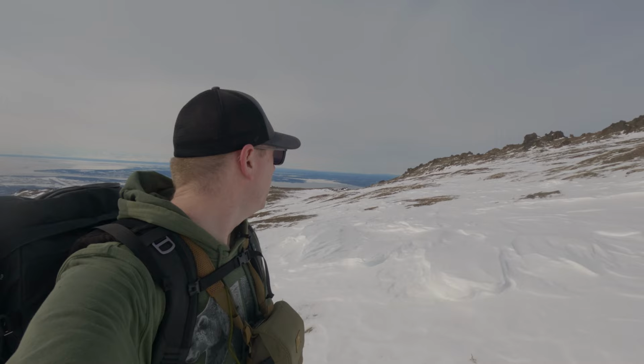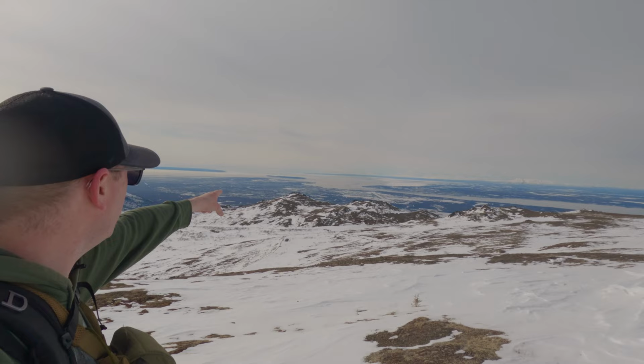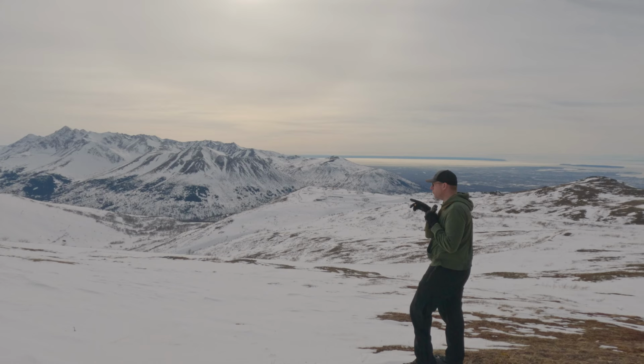No ptarmigan yet, still plenty of sign. Up higher now, where hopefully we'll run into some rock ptarmigan. Most of the snow's gone, but there's some drifted stuff here that I'm wondering what it's gonna be like to cross. Check out this view with me. Here's Mount Susitna, also known as Sleeping Lady. And you've got the military base here. You can just make out downtown. It does look like there's footprints down there.